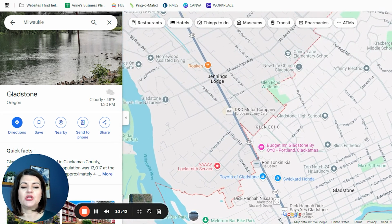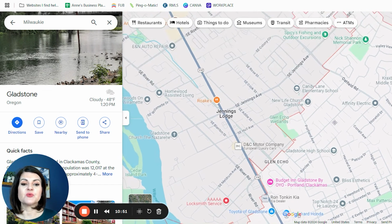And prices are reasonable. You're probably looking at $500,000 to $600,000 on average for houses in there. That's called our affordable housing in Portland. If you can get the house in the 500s, you're doing pretty good.